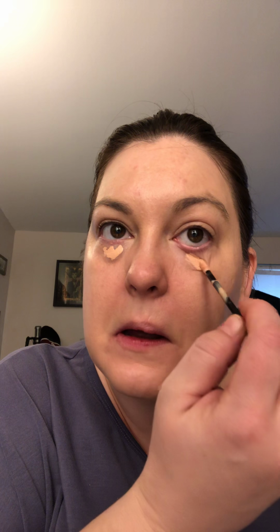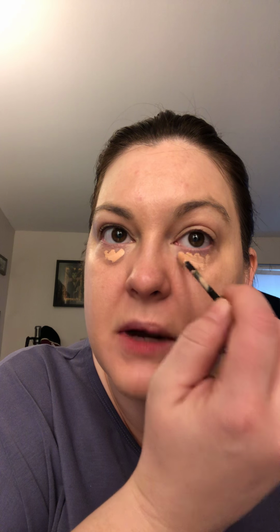Y'all, we're gonna see this. So this is the under eye corrector. This is specifically pigmented to hide the bags and the dark circles under my eyes. Now, I don't have very much for dark circles, but I have bags big enough to carry $50 of groceries under each eye, okay? I'm being sarcastic, but yes. So I'm just gonna kind of do a little tribal striping here under my eyes.